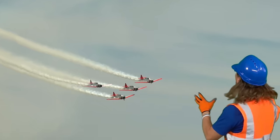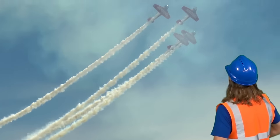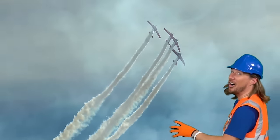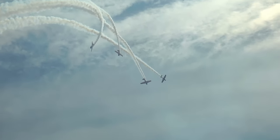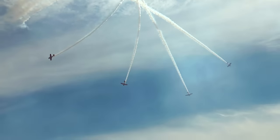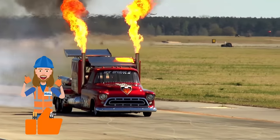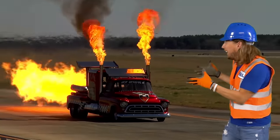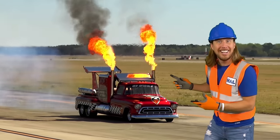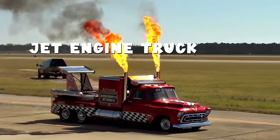Oh, wow. Are you seeing this? This is amazing. It's really cool. Yeah. Oh, check out that truck. That truck has a jet engine on it.